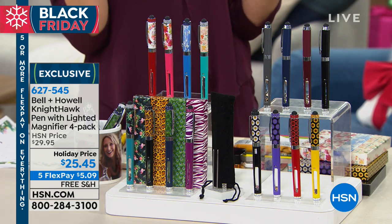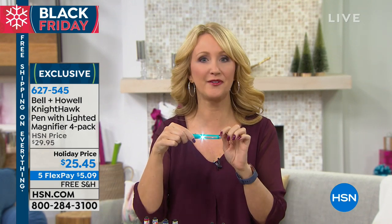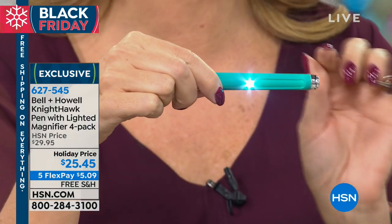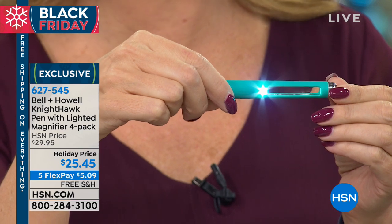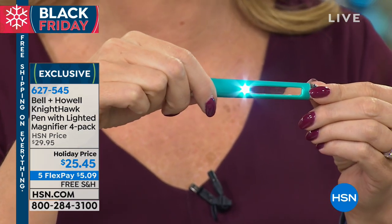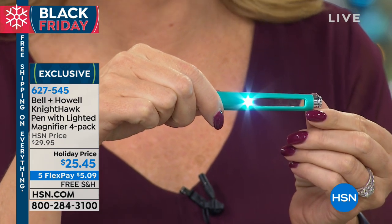This is so great because you know it's going to get used. It's super practical. You have that hidden little 3x magnifier right in the barrel of the pen. If you're in denial about your eyesight, you simply turn it and it disappears. So I love that, it's covert. You can just use it when you need it. It doesn't have to always be out, so you can be subtle about it. You also have that built-in super bright LED flashlight. We love that.